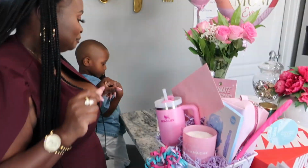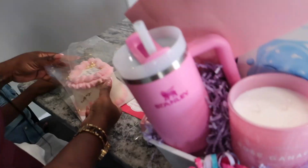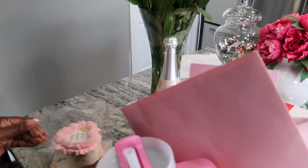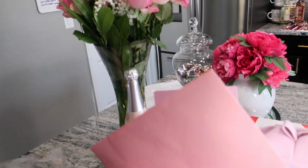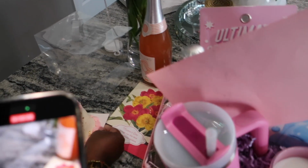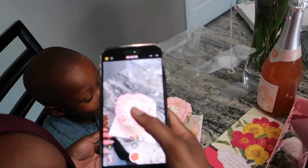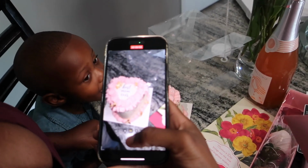But let me open this cake so you guys can see more of it. Oh, this cake is so nice. This is the same cake lady that we used last time for my mom's birthday. She's actually really far, she's right by Oz Adventure. Well, Mason, she's not far, but it's far. Oh, so cute. Look at this cake, it's so cute.